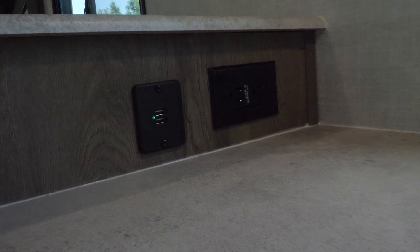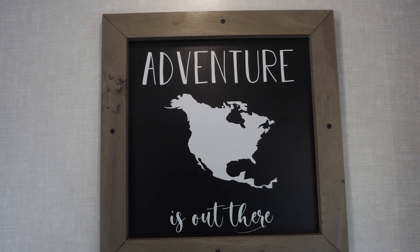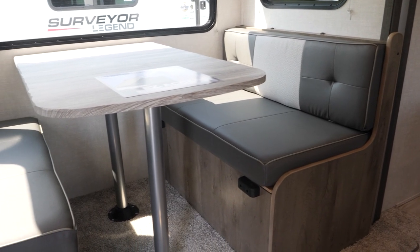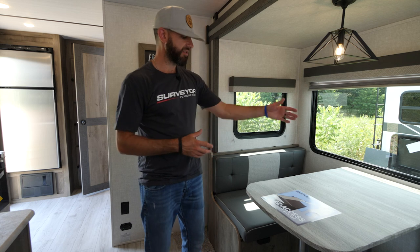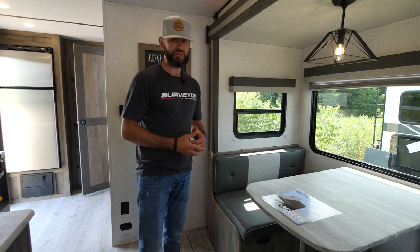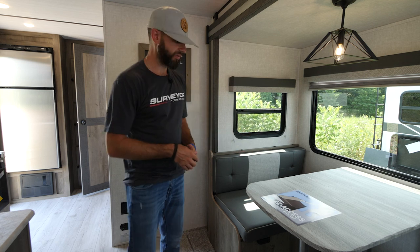Let's pan on over here to the dinette area. We've got the new wall art for 2022 going on. Looks really good, but we've got this dinette area, oversized booth. It's going to accommodate four adults very comfortably. But something cool that we did, a couple things for model change 22, was this live edge dinette table. Goes all the way against the wall, nice curve on the outside here, but gives you a ton of additional space, really maximizes this space for all your table settings or whatever you've got going on.